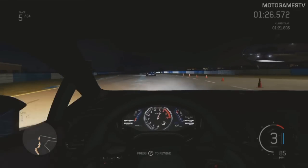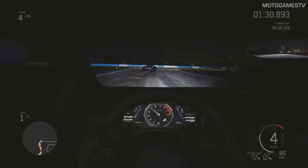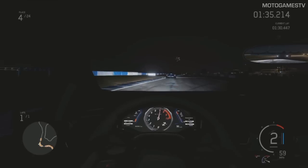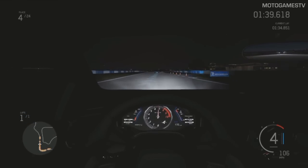And I should also mention, when we're talking about cars and tracks, we've got a lot more content to announce up until the release date. We're going to be announcing more cars and more tracks all throughout the summer.